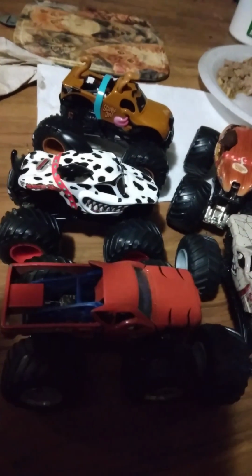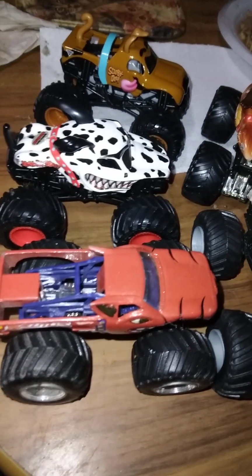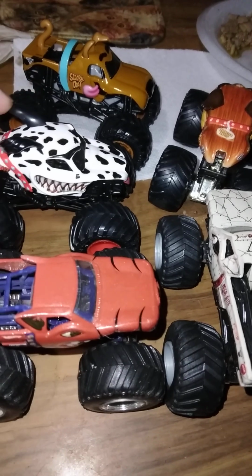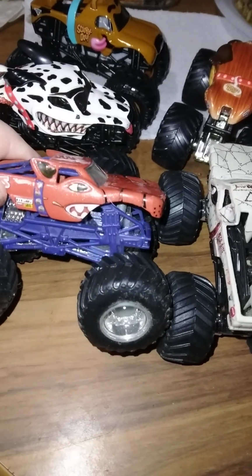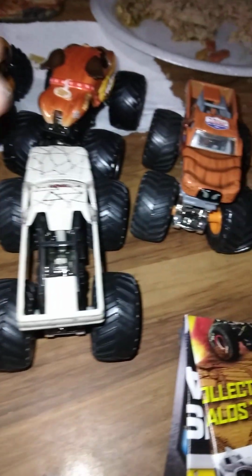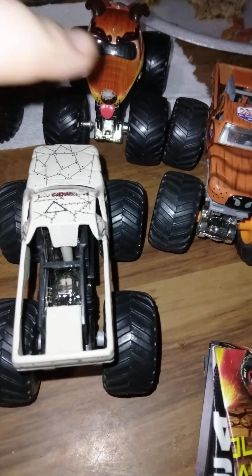This is a video on, see if I can get some color in here. There we go. We got a few monster trucks. We got Scooby-Doo, Monster Mutt Dalmatian, Brutus. That's Monster Mutt's brother. Here's Monster Mutt. I gotta turn him around. There he is. Monster Mutt.